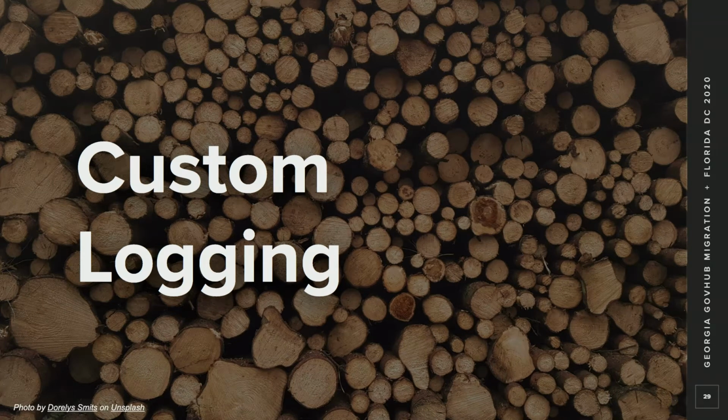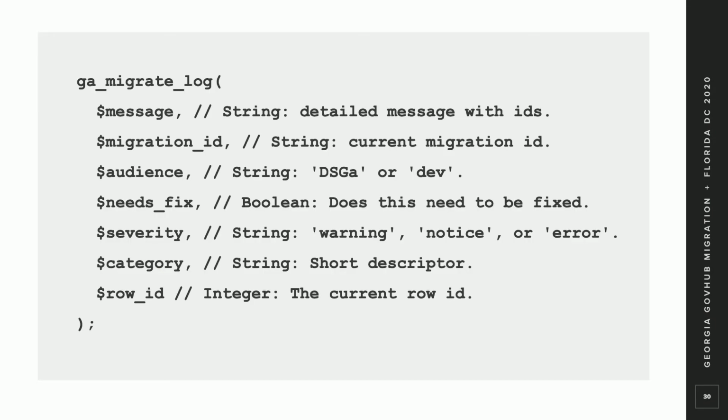So the custom logging tool was developed by Marcos. It was a great way, like I said, to track exceptions and things along the way. He just created a function that we can use anywhere in our code.